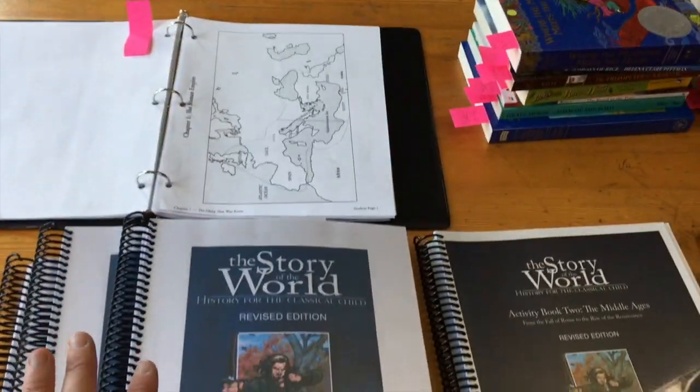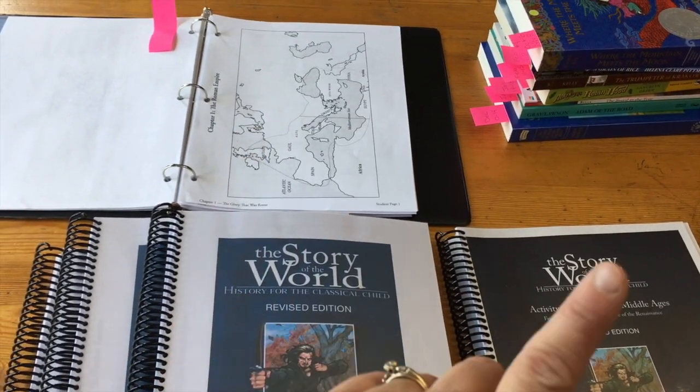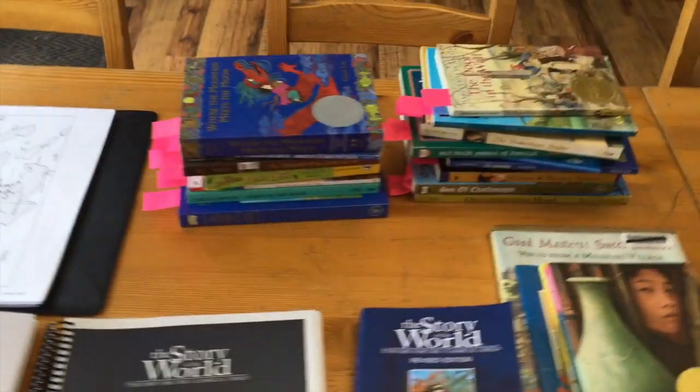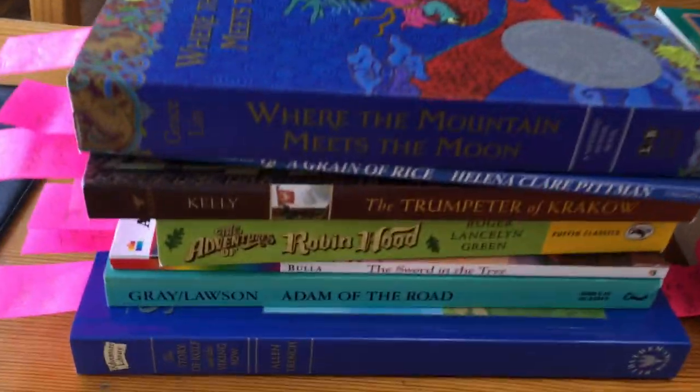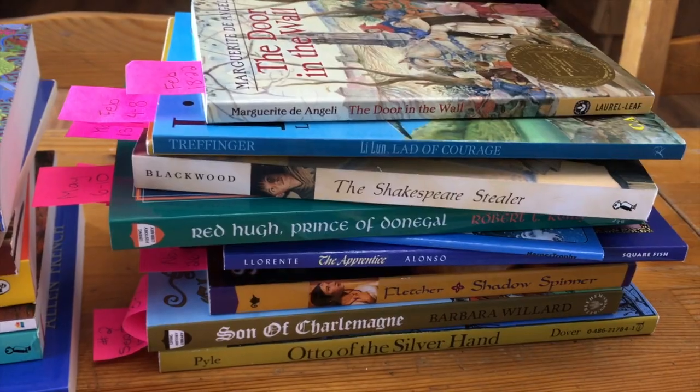Now, if you've seen my review of Story of the World Volume 1, which I'll link up top somewhere, I wanted to do more. And so here's a quick look at some of the books we're going to be reading. So I really wanted to add in more literature. We found when we studied Canada last year that reading literature along with studying was great. We really liked it.